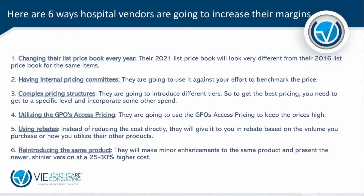One is that vendors are changing their list price book every year. So your 2021 list price book will probably look very different than your 2016 price book. And that matters because if you have a 30% discount both years and your 2021 list price book has increased by 35%, you see the problem in that. So it's really important to maintain those list price books, and also to have a policy in place that minimizes this. Obviously, there is room for reasonable CPI increases, but we see that, number one, it's become tremendously unreasonable.